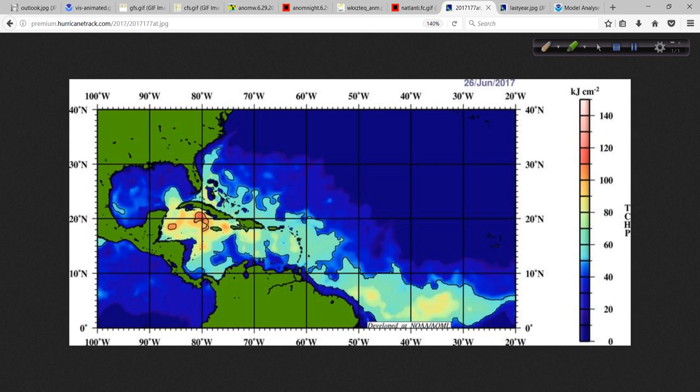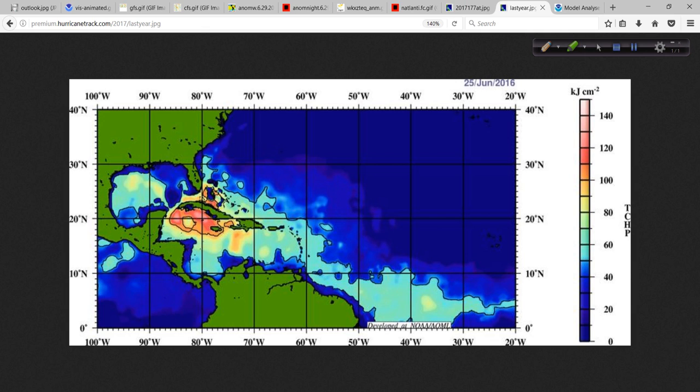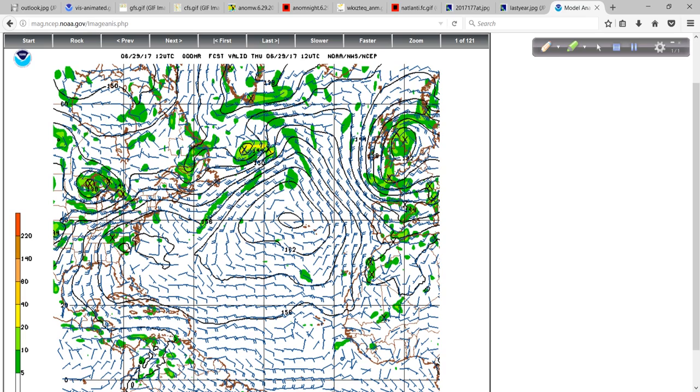But it's interesting because this year, there's a little bit more of that TCHP going on off the southeast coast compared to last year. See that? A little bit ahead of where we were last year. Nothing to be concerned with on any of these. It's just interesting to watch and see how this evolves.